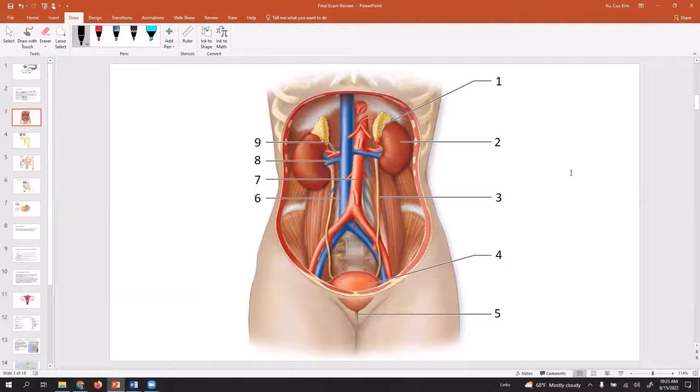Just kind of a basic overview. What's number one? The left adrenal gland. Very good. Two? The left kidney. Three? Left ureter. I love that you're using your right and left, because that's what you need to include on the lab. If there's a pair of them, always put right or left. But if it's just one, then you do not need to put right or left.